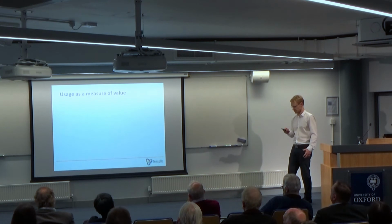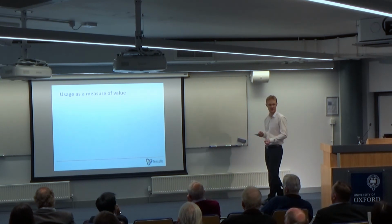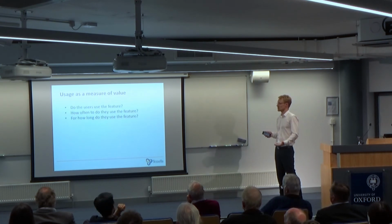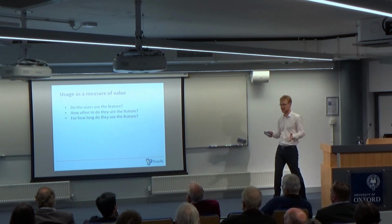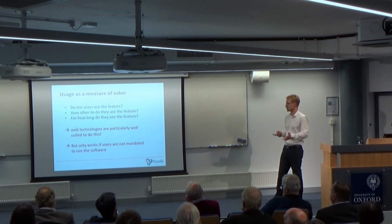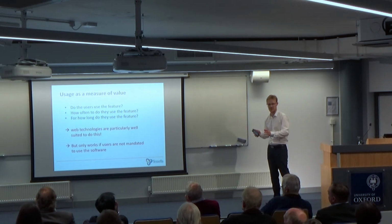Now, usage as a measure of value is really easy these days. Let's say we could measure whether users use the software feature by feature. We could see how often they use it and for how long. You could have all sorts of analytics on this. It could be really interesting. And nowadays, as I said, it's really easy with web technologies to do that, like Google Analytics and stuff like that.